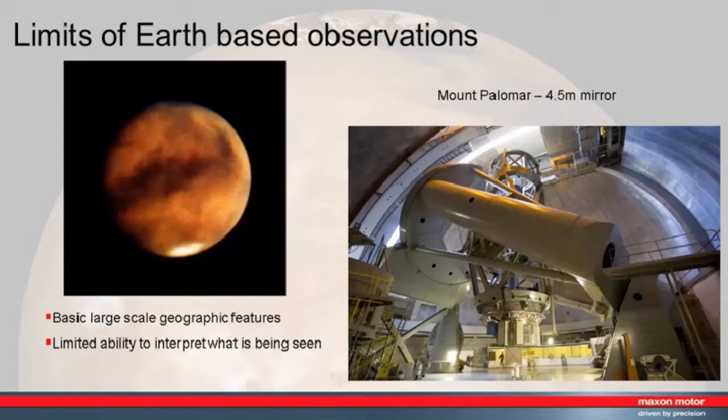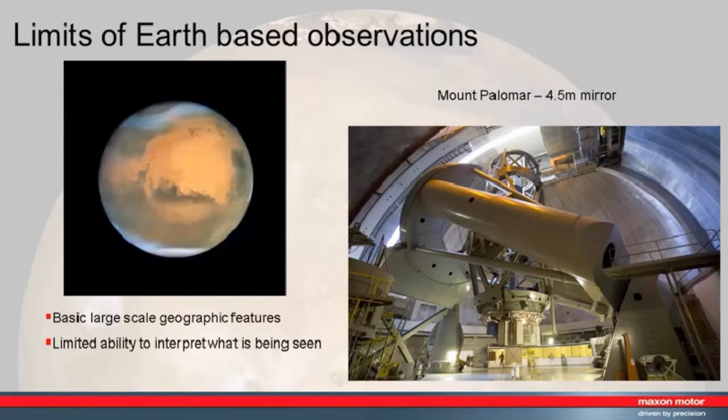Even when we moved to the middle of the 20th century, when these very large telescopes were built, this Mount Palomar, which used a battleship quantity of steel in its construction in the mid-1940s, still can't really see very much about what's going on on Mars. And even today, if we show the Hubble Space Telescope picture here, that's pretty much the best we can do. Even now, you're still fairly limited.